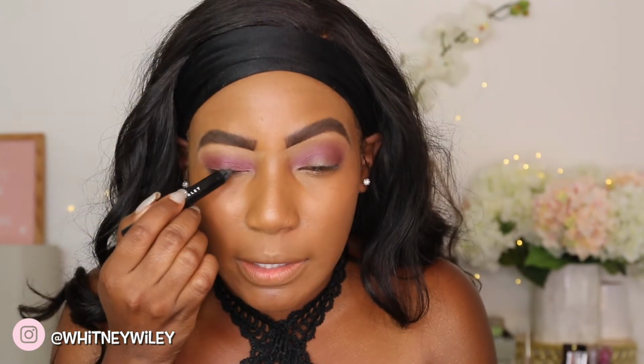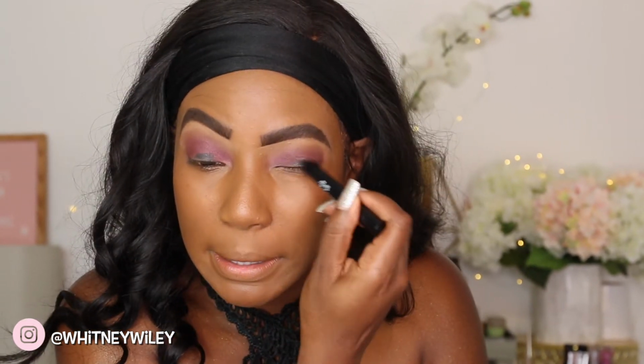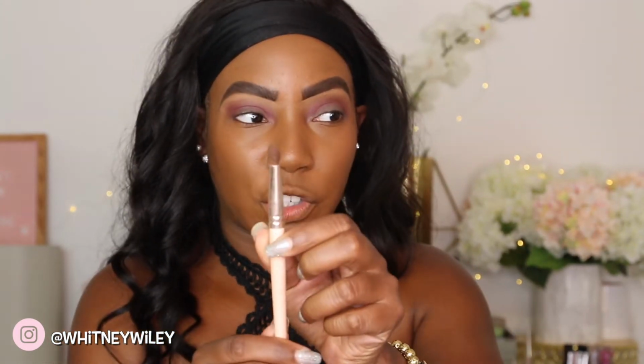What I'm gonna do actually is go back in with that Kajal, and just to make sure that there's something still tacky on the lid, I'm gonna put just a little tiny amount and then go ahead and blend that out. Going in with Sorceress, and I'm gonna use a flat brush like this. I'm gonna lay that down on the lid.